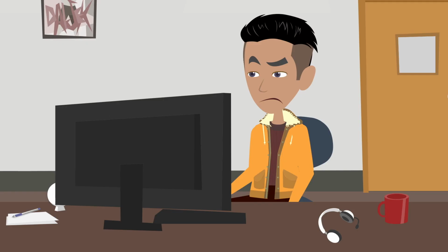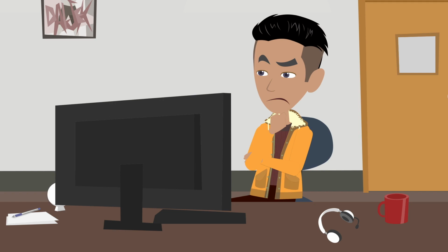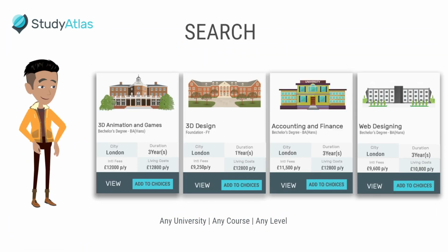What if there was a comprehensive solution to address all his university admission needs, from searching and shortlisting to applying and enrolling? StudyAtlas is just that, a one-stop shop for prospective international students. It provides you an easy way to search various university and course options.